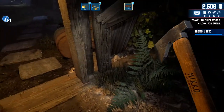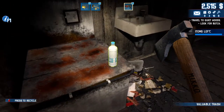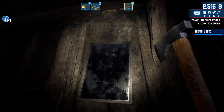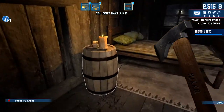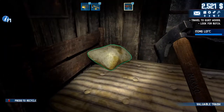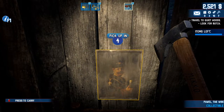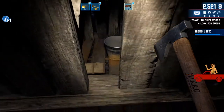Okay, let's see. What do we got? Aha! Trash. Trash. Goodbye. Nothing? Okay, I can break that. Good. Ha! That spider? It looks weird. You don't have a key. Okay, so we might need to do some lock picking. Got some sort of string rope stuff. Okay, valuable trash. Valuable trash. What's this? What are you? T, to mark for transport. All right, that's one thing that is somewhat significant, so yay.